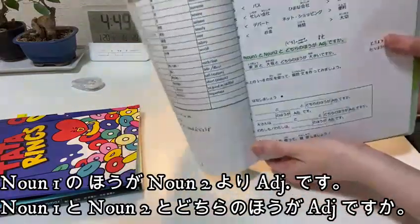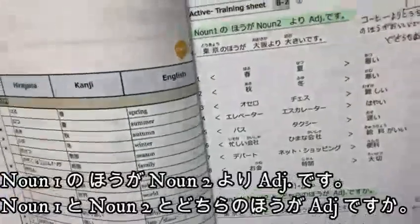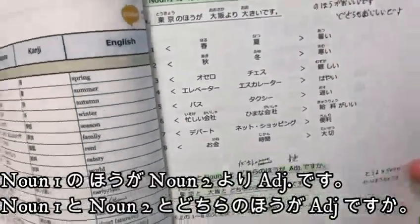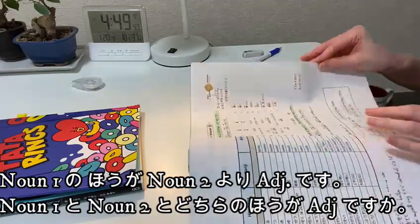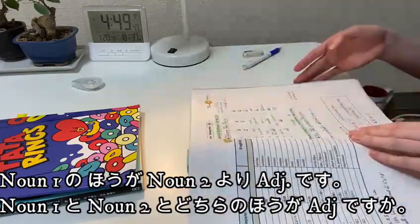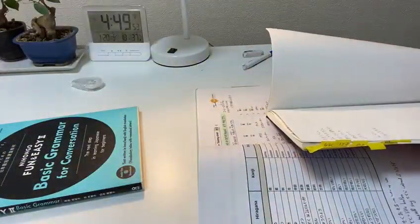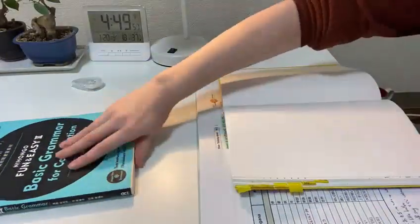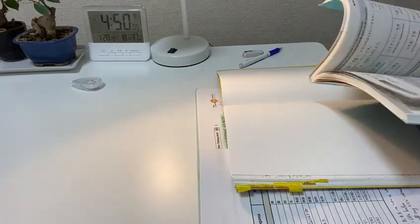So today I'm learning comparatives. So at the bottom of the screen, I've written out the rules that were given in my book of how to make the comparisons. So which do you like more? Ice cream or chocolate, for example. I like chocolate better because it is delicious. Well, that's in English, but you know, that's what I'm learning.